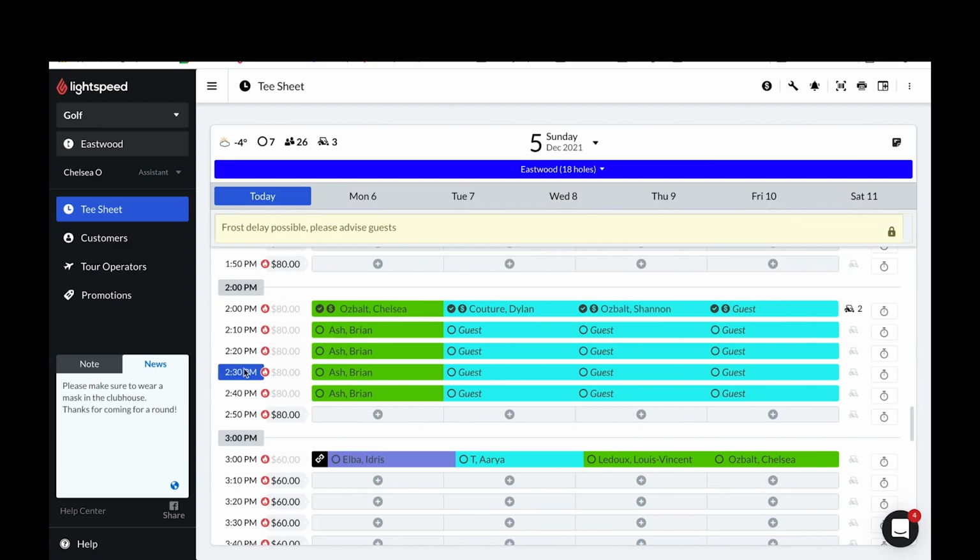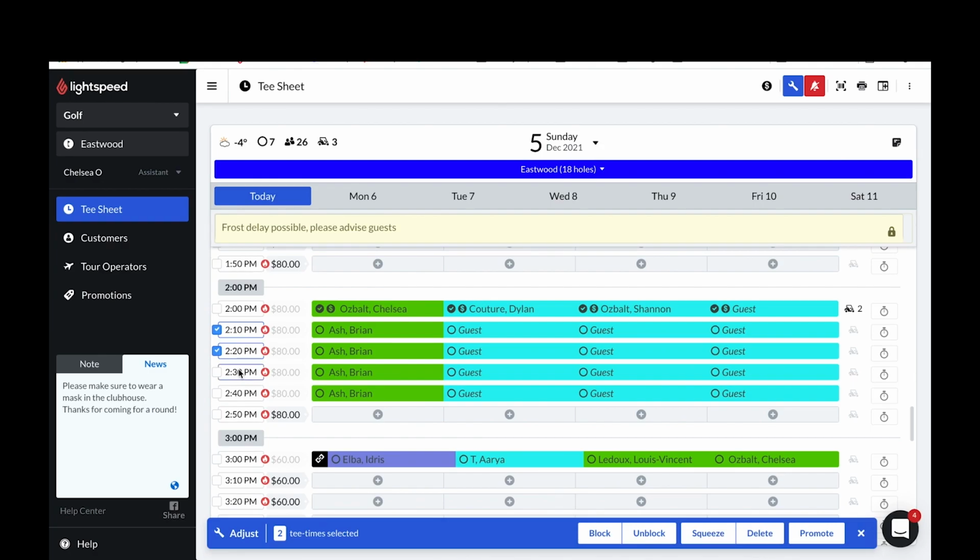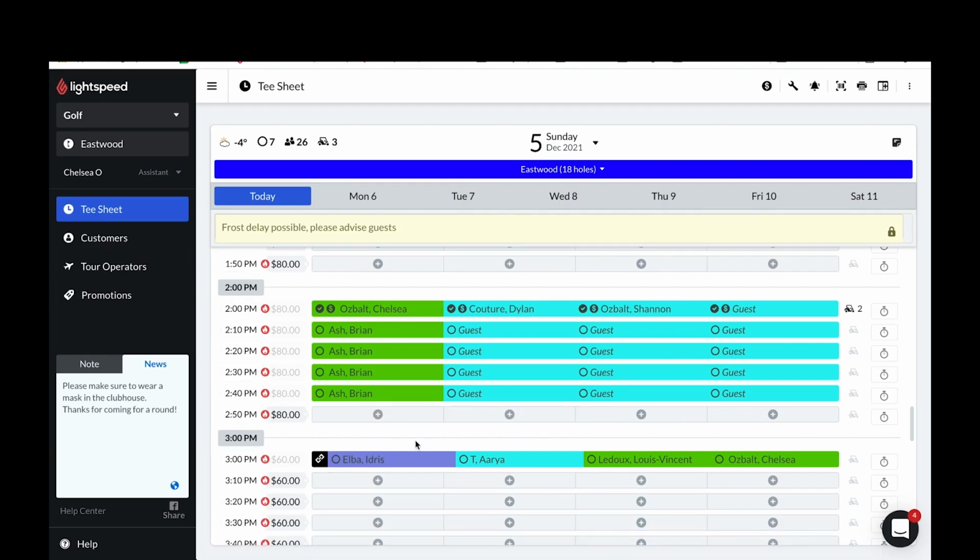We're ready to go. Now, let's say Brian called in and he's canceling his booking because they couldn't make it, or that frost delay is going to impede them too much. You can click on the time, click on each of the reservations that you're selecting, and go through there. Otherwise, if you're a manager or an assistant, you will have the option to mass cancel. So I'm going to switch my login so that we can go through that process. We're going to come back to that so that we can see exactly what it looks like, and we can navigate the remaining tools on the T-sheet.